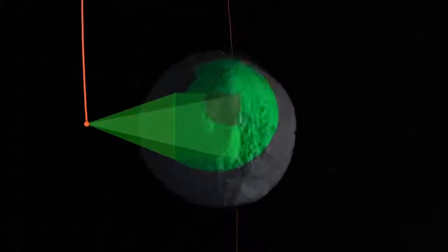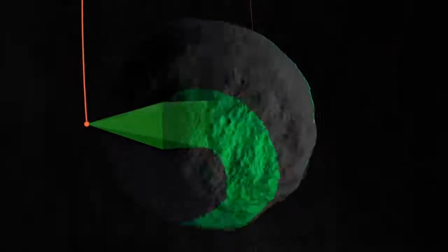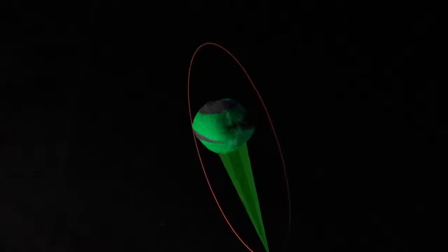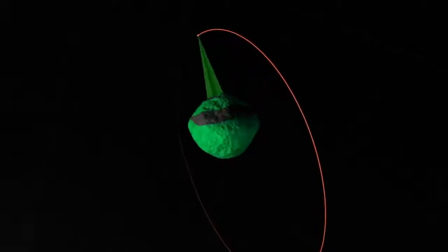What's really groundbreaking about the navigation on OSIRIS-REx is the size of Bennu. Bennu is the smallest object to ever be orbited by a spacecraft. Because the gravity is so low, we can effectively maneuver around the whole entire asteroid without using much fuel. And it allows us to map the entire surface in a matter of 2 weeks.